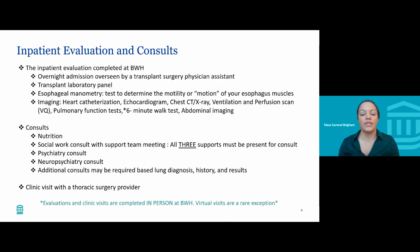You will have a neuropsychiatry consult as part of your evaluation if you are 65 or older, as this is testing for your cognitive, memory, and behavioral function. It is important to have this consult as it will determine a person's ability to engage in all of their transplant needs, remember their daily medications, and follow-up care.